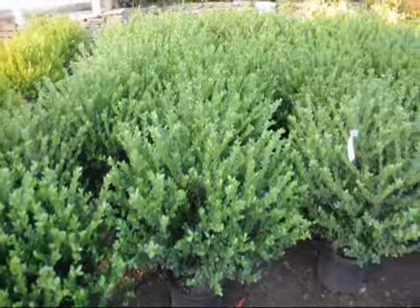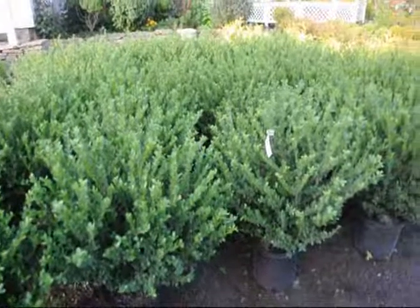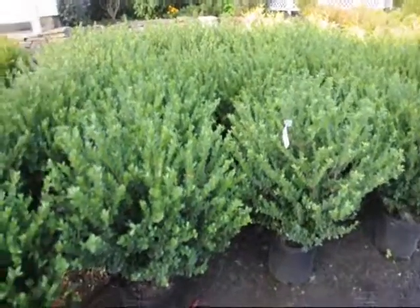These are Bennett's compact hollies. A nice bush for along a walkway, easy to maintain, hardy, and not expensive.